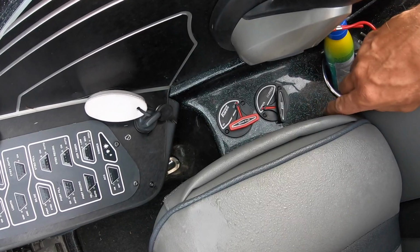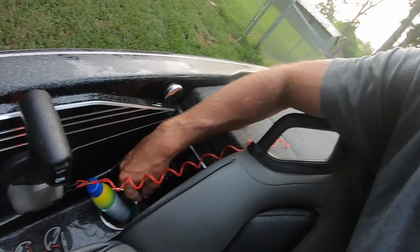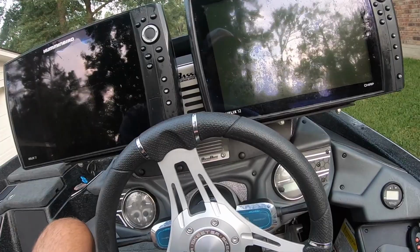Same thing with your live wells. Open and close to let water in and out. The charging system, I do like the charging system over here. I didn't know if I was gonna like it, if I wanted it in the back. It actually doesn't get in my way as much. So I do like that. So far, everything else has been great.